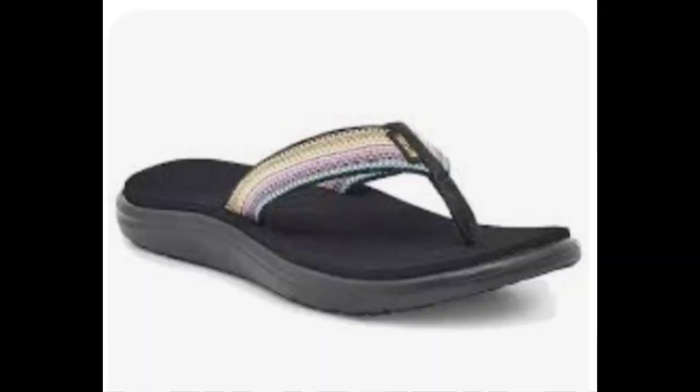The second one is Teva. Now, Teva makes mostly walking, hiking sandals and shoes. What sells the best for me are the ones that you just saw and you'll see again at the end: Teva sandals, Teva flip-flops. It could be either or, but the ones that are better for you to hike in, to walk in, those sell.